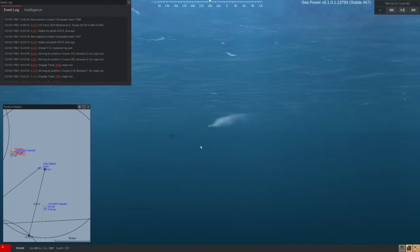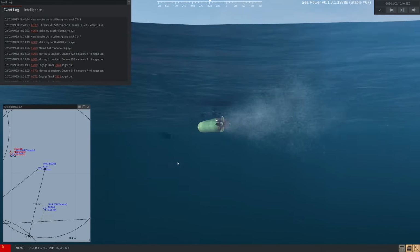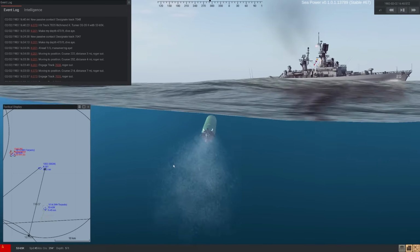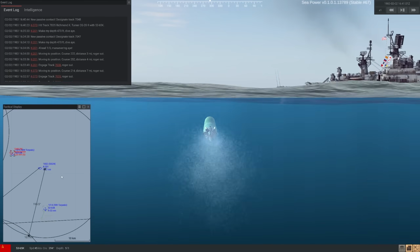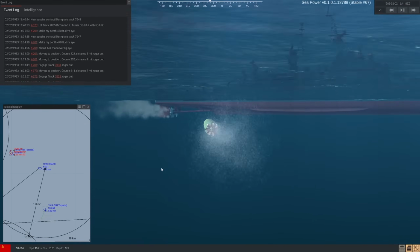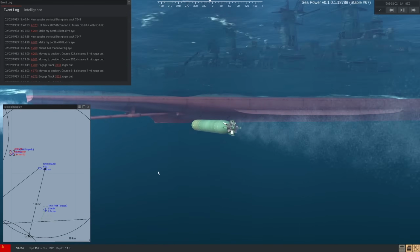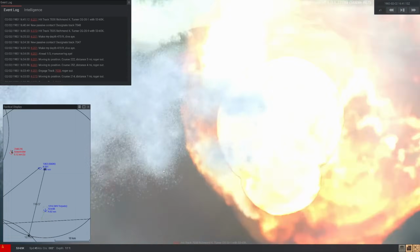There's the active sonar. That's from the Leahy. It's a little late, dude. There's a noisemaker out there. Is that gonna fool you? Oh, it might. Nope. Changed course. Found the wake and went, yep, that's mine. Good luck with that one. There's your propulsion gone.